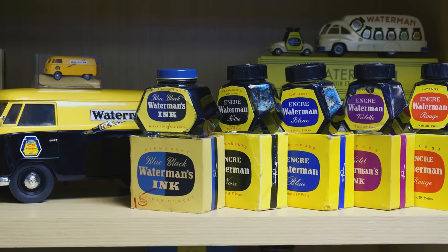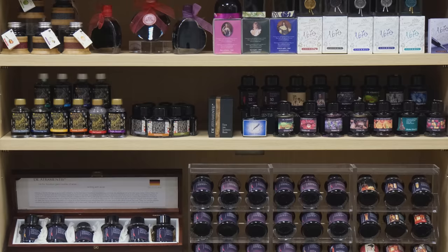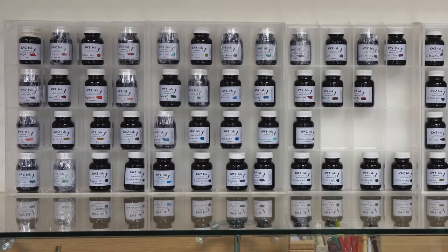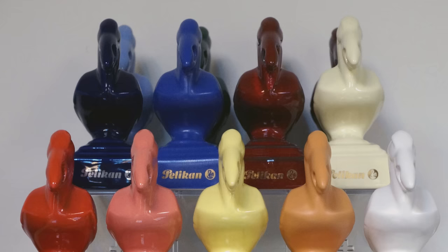Also outside, there were a bunch of other Western brands like Diplomat, Jacques Herbin, Daimine, some Graf von Faber-Castell, Aurora, Caran d'Ache, new and old sets of inks, obviously. And I think the ones at the top there are the LV inks. Beside that, there was also the entire bunch of KWZ inks from, I believe, Poland. And also a whole shelf of Pelikans, in all sorts of colors, colors I'd never even seen before.